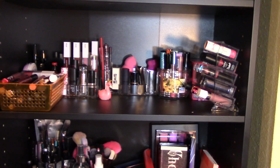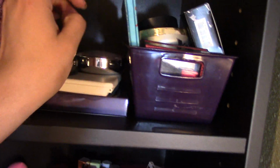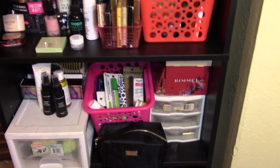If you guys have any ideas of how to organize my makeup, let me know in the comments below. I am gonna buy a bigger tray for this so I could put my blushes and, ¿cómo se llama? Highlighters. Let me know in the comments below what you guys think of how I organized it. I know it kind of looks messy, but that's pretty much all my makeup.